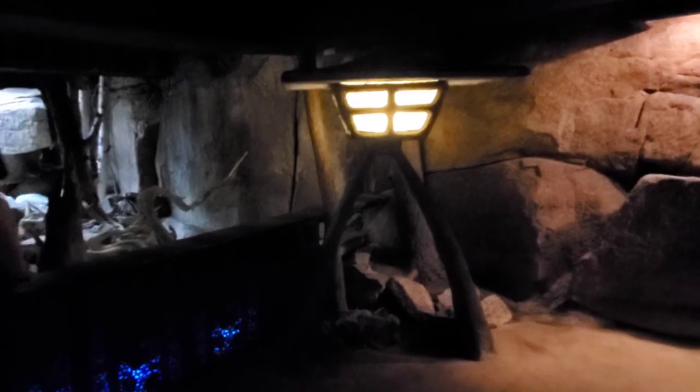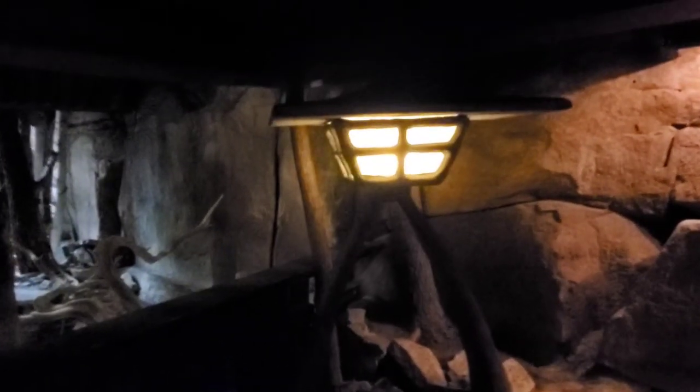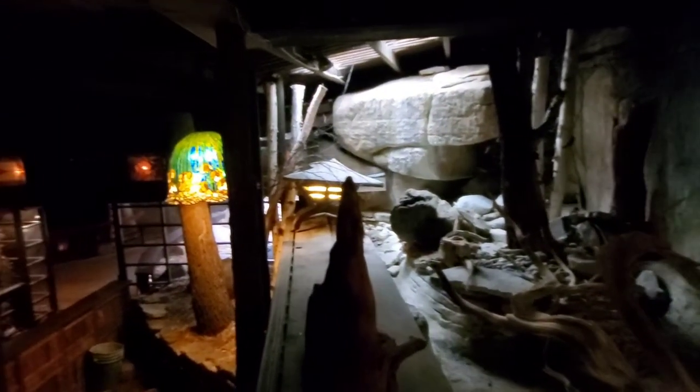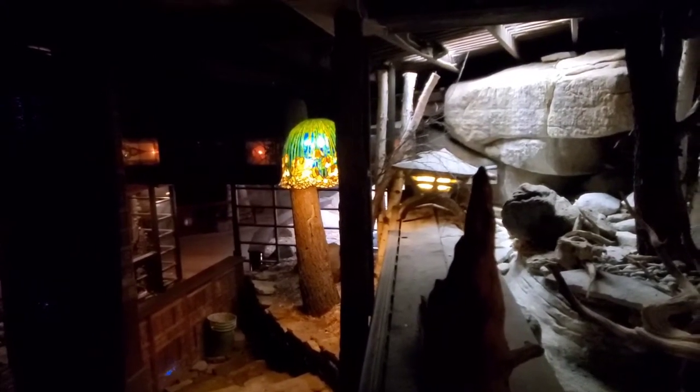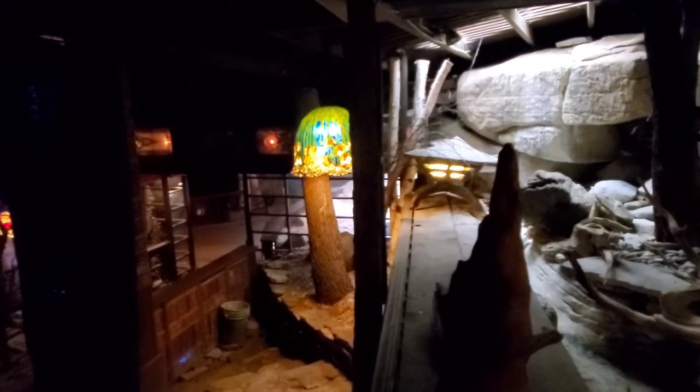Oh, and these are some really nice Japanese lanterns too. Yeah, and during the summertime when you come, there's a little waterfall going through here. It's really cool. But since this is April, they don't have the inside waterfalls going on up here in the house.